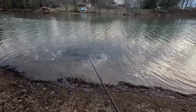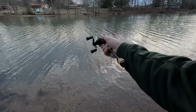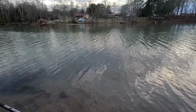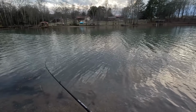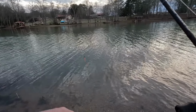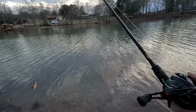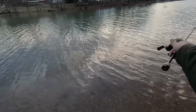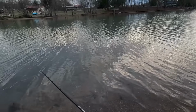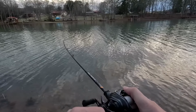Here we go. Let's see. Let's cast this thing out there. First cast. Oh, it came off. Dude, what was that? Something hit it pretty solid. Could have been a little bass. So I'm not sure what's here. This is a really similar area to where I was just at. Next cast. Boom. We are on.